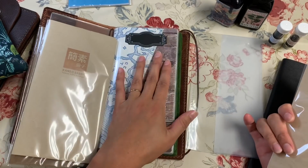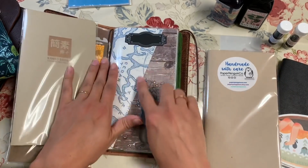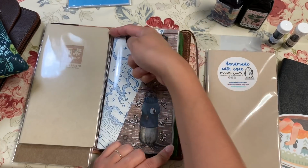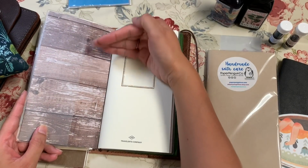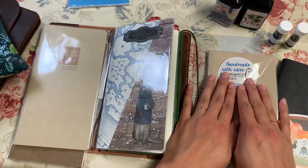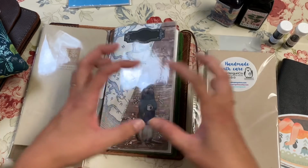It's a very exact fit. So this one I have decorated. There's a few layers of scrapbook paper and stuff. I really had to trim down the top and the bottom so that there was no extra scrapbook paper adding to the height. It fits quite perfectly. So if you're adding layers of things, you need to make sure that you are getting it as tight as possible to the cover.